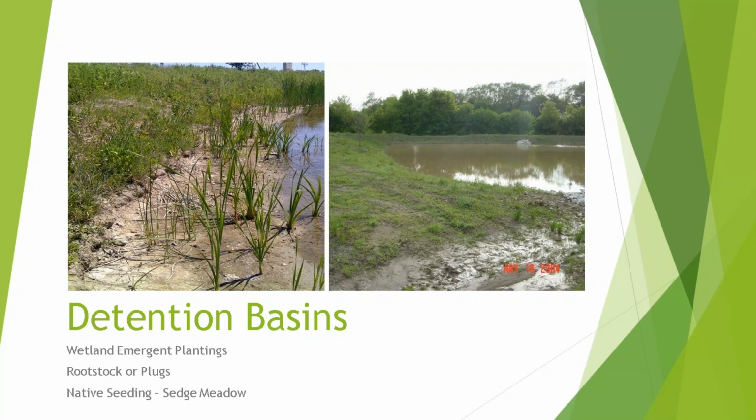These two basins here are young. The basin on the left, you can see the water where it was in midsummer, and you can see those wetland plants reproducing vegetatively. They're all connected. There are 4 species in that picture: 3-square bulrush, burreed, and soft stem bulrushes in there also.